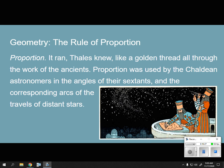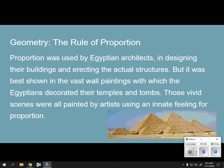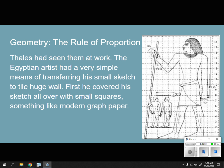Proportion was used by the Chaldean astronomers, those are the Babylonians, in the angles of their sextants and the corresponding arcs of the travels of the distant stars. Proportion was used by Egyptian architects in designing their buildings and erecting the actual structures, but it was best shown in the vast wall paintings with which the Egyptians decorated their temples and tombs. Those vivid scenes were all painted by artists using an innate feeling of proportion. Thales had seen them at work.